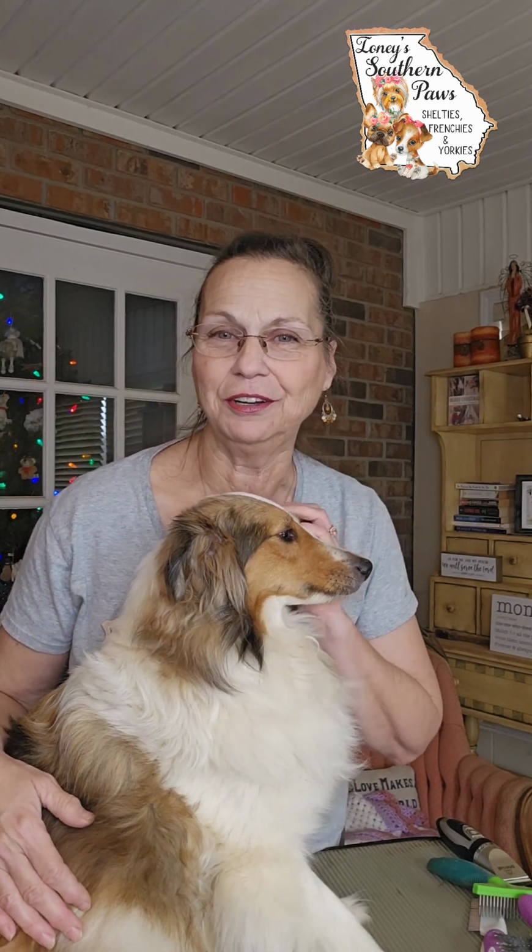We love them. Look at this. Oh, she's so fluffy. But this is Ione's Lottie Dottie Da, and we call her Dottie. She's our baby. She's one of our foundation girls, her and Dixie Rose.